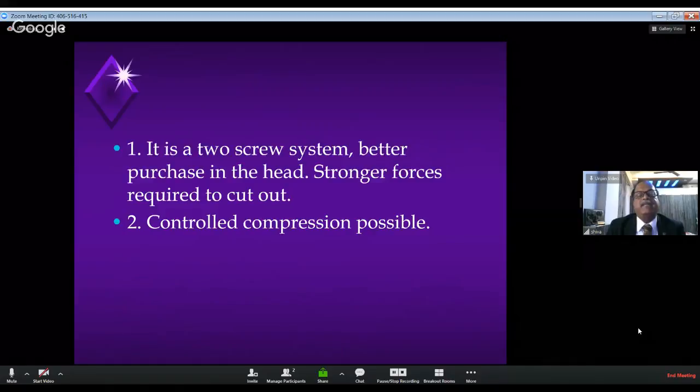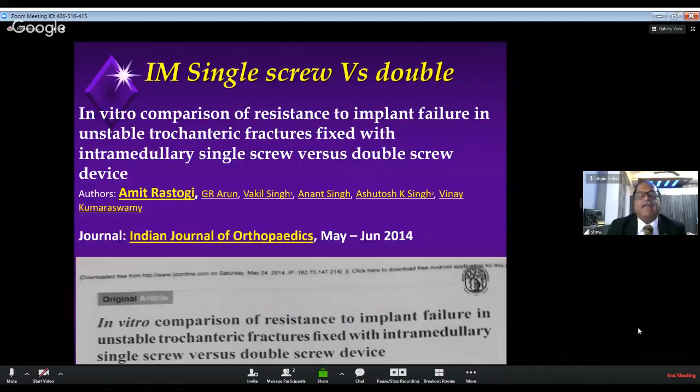Friends, PFN is a two-screw system. So there is better purchase in the head, and stronger forces are required to cut through two screws. Compared to a single screw, two screws require two surfaces to cut through within the bone, so more force is required. Then controlled compression is possible. As you can see, like a DHS, the head and neck screw, the cervical screw and the derotational screw, can pass back within the nail, and controlled compression is possible when the fracture unites.